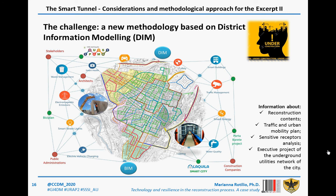The relevant information mainly concerns the contents of the reconstruction progress of all the municipality locations with the related active or completed construction site. At the same time, it involves the traffic and urban mobility plan, the sensitive receptor analysis, the executive project of the underground utilities network of the city. On the basis of the continuous updates of the integrated parametric model created, it will be possible to manage better the construction site of Excerpt 2 to rationally solve any interference with the urban system.